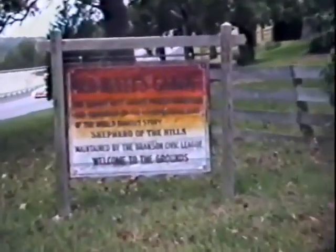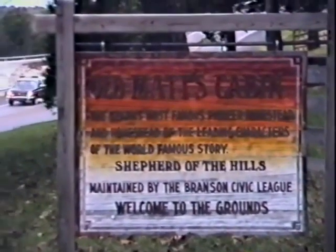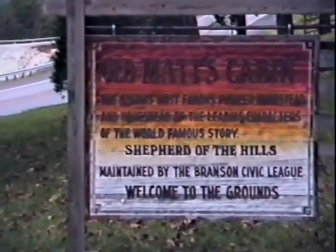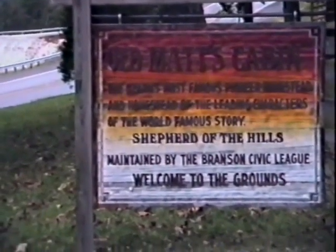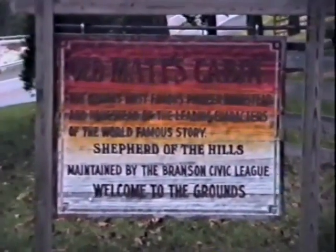Okay, again, here's just a sign. It reads, Old Matt's Cabin, the Ozarks' most famous pioneer homestead, and homestead of the leading family of the leading characters of the world famous story Shepherd of the Hills. And it's maintained by the Branson Civic Club, and it says welcome to the grounds.